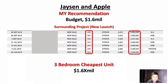So if you can understand where I'm coming from, if today they buy this property, the cheapest 3-bedroom at 1.6 plus million, and surrounding projects of around 915 square feet are selling at 2.3, 2.4 million. Now, this is important. Why? Because this is your potential upside. If you buy at 1.6 today in this area and the surrounding is selling at 2.3, there is a huge potential that you can gain, right?